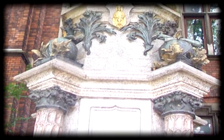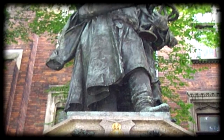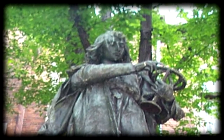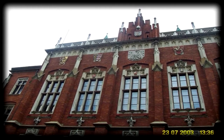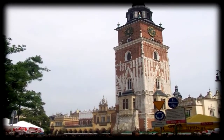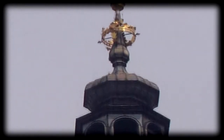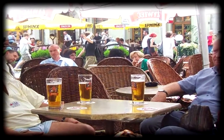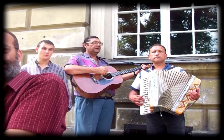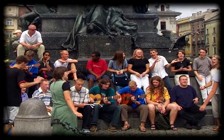We move on from the university to look at a statue of Copernicus, a noted astronomer. We admire these buildings. Well, time for some piwa, the Polish word for beers. And while we drink, there's entertainment. There's always loads of tourists in the central square.